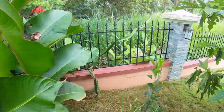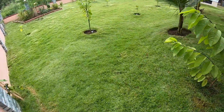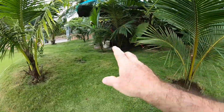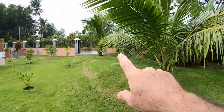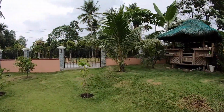Coconut, we have 3 coconuts that are going to stay back here. It's like a triangle. This one is going to go away. Those 2 are going away. They're in pots, by the way, so they're not going to grow very big. But we're going to keep this one on this corner, the one behind the kubo, and this is the one that we got from our friend Ramil in the barangay.